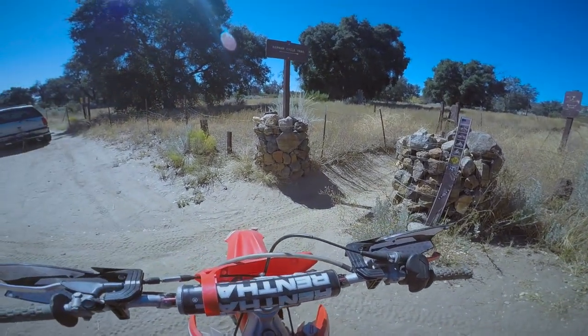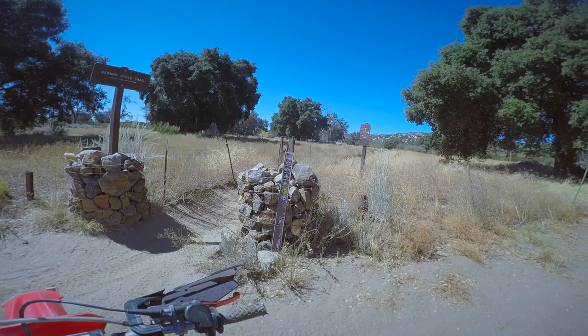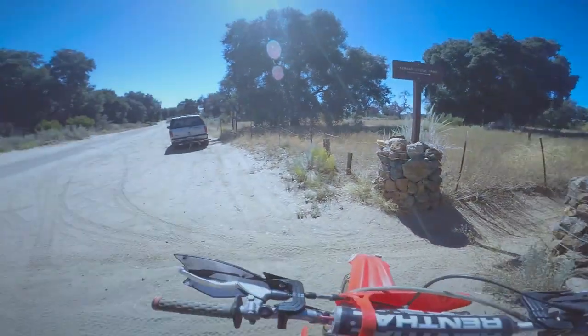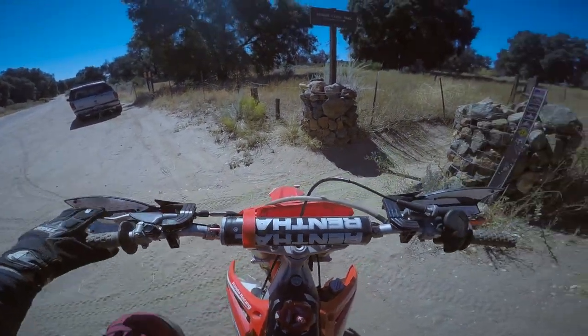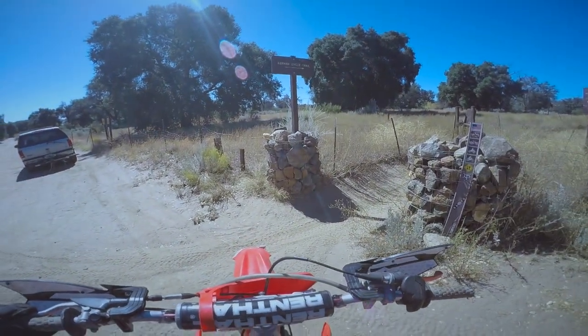I'm gonna be surprised if I don't stall out. There's some pretty good climbs going up this thing, and yeah, we'll see how fast we can get up there without stalling here.